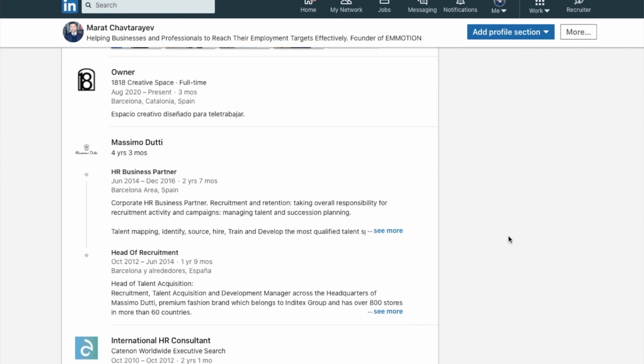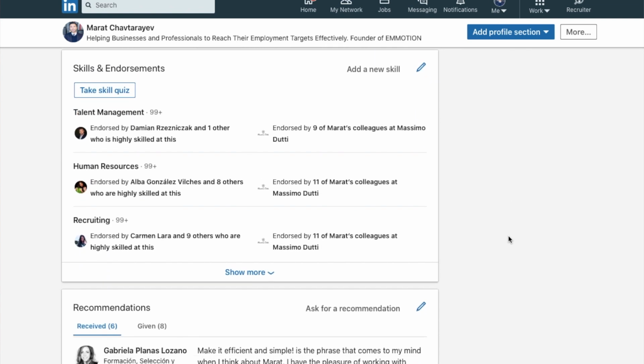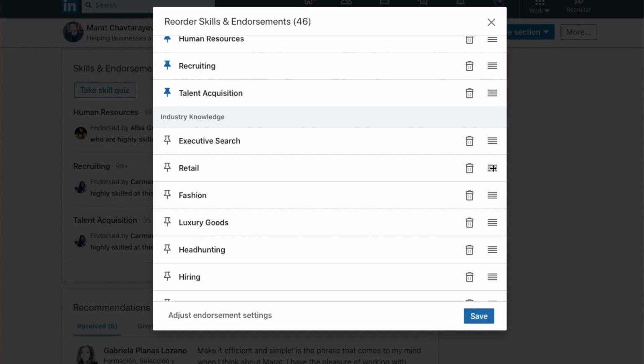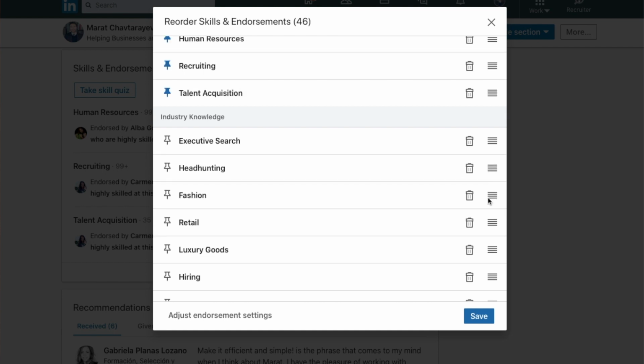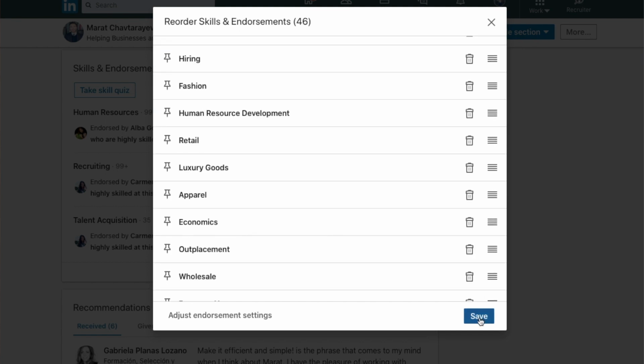Scroll down to the Skills and Endorsements section of your LinkedIn profile, and then click the Edit icon. In the pop-up window, select your top endorsements. Then click and drag the Reorder icon to the right side of the corresponding skill you would like to reorder. Once you are done, click Save.